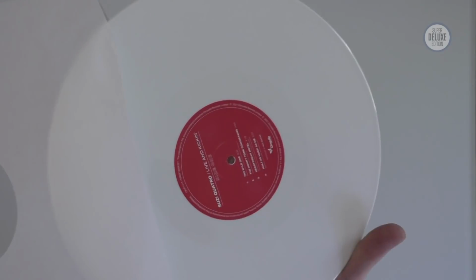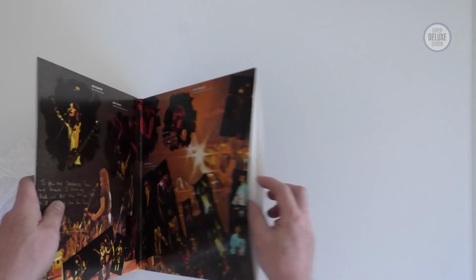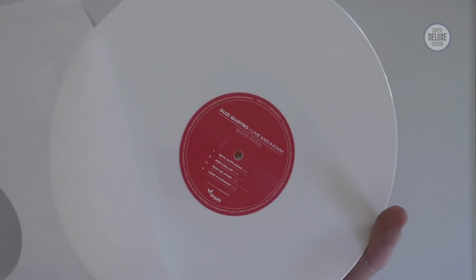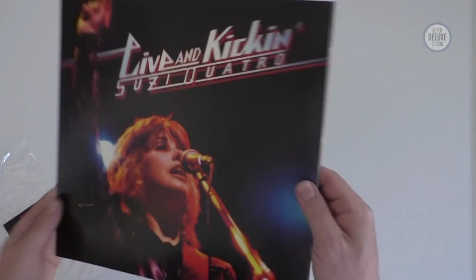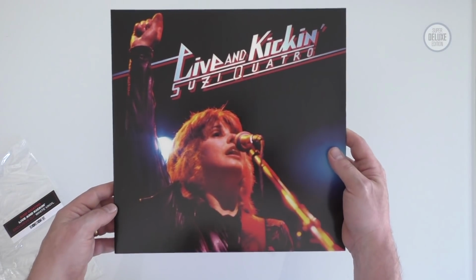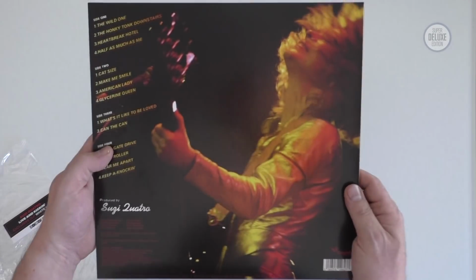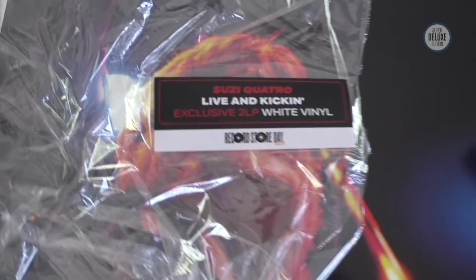Nice polylined inner sleeve, and it's on white vinyl. This gig has been newly mixed as well from the multi-track tapes. And this audio, there's going to be a CD box set. Chrysalis are putting out a Suzi Quatro CD box set a bit later on this year. So this double coloured vinyl version of Live and Kicking is the first preview of the cleaned up, newly mixed audio. If you want to see what the sticker looks like, there you go.